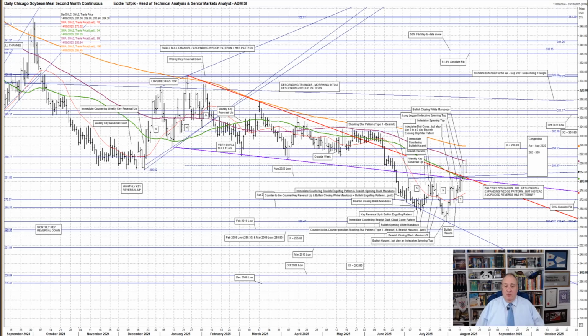Early last week, what I thought might be a halfway hesitation that morphed into a descending expanding wedge pattern morphed again, this time into a lopsided reverse head and shoulders pattern. A typically bullish pattern, a reversal pattern, the one that does have bearish continuation patterns.